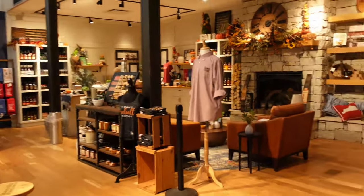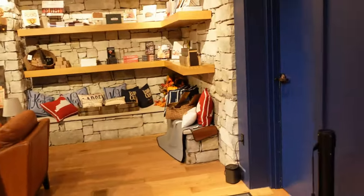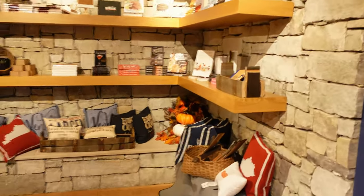Gift shop here. Much different feel, atmosphere than Maker's Mark there.